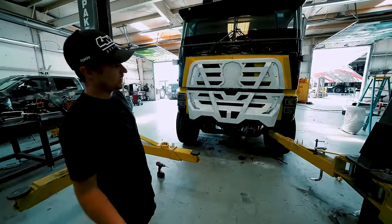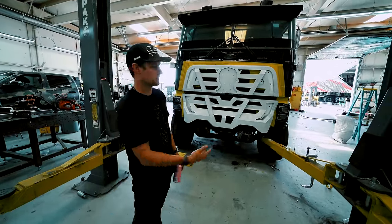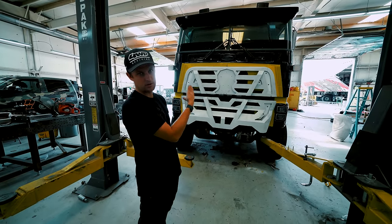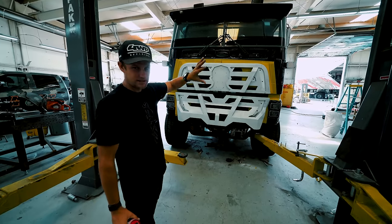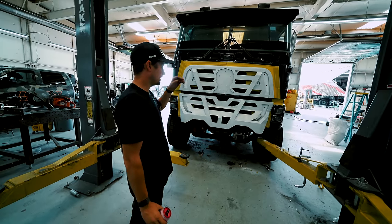Fabbed this up a year and a half ago and it's just been sitting waiting. Thing about it is we keep bringing in all these other projects and this is not like a money making project for us. This is a Dave Sparks hobby project. Yes, we'll use it, we'll put it to work, but it's more of like a showpiece. So we're kind of taking our time on it and we've just been so slammed. Now we finally have an opening, pulling it in here, getting it going.